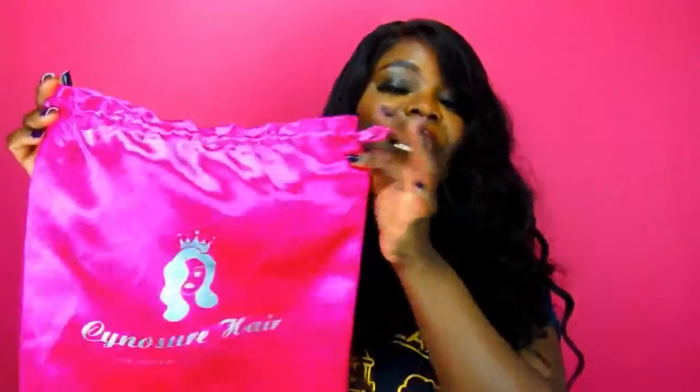This hair is from Cynosure Hair. As you can see, I received this hair from Cynosure Hair right here. Guys, I so much love this hair. Actually, this is the second time I'm working with this company, and trust me, their hair is superb. Everything is gorgeous. And this package right here is actually my favorite color, pink. So this is actually nice. If you all purchase yours, I'm sure you're going to receive this and also some gifts inside.